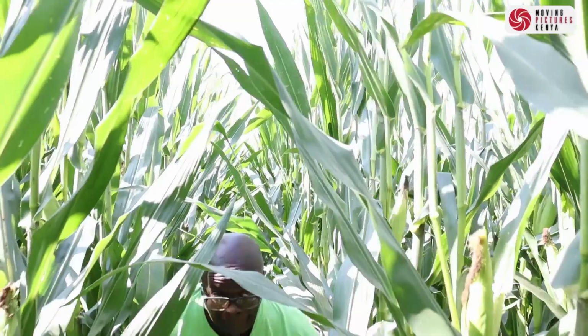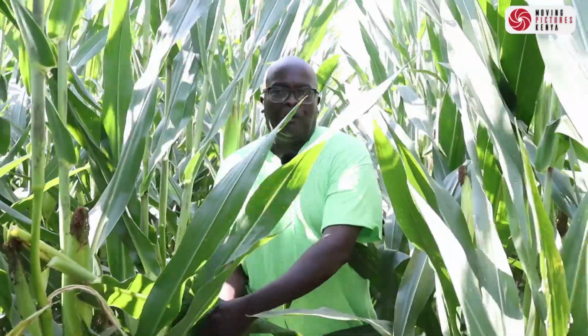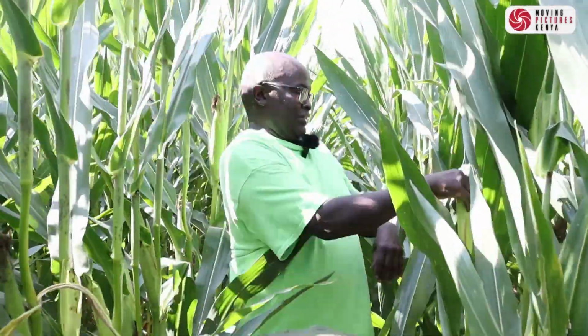Yeah. Land here is passed on from family to family almost. It's almost generational, family owned. Yeah, like this farm will never be sold. It will move from one generation to another generation.